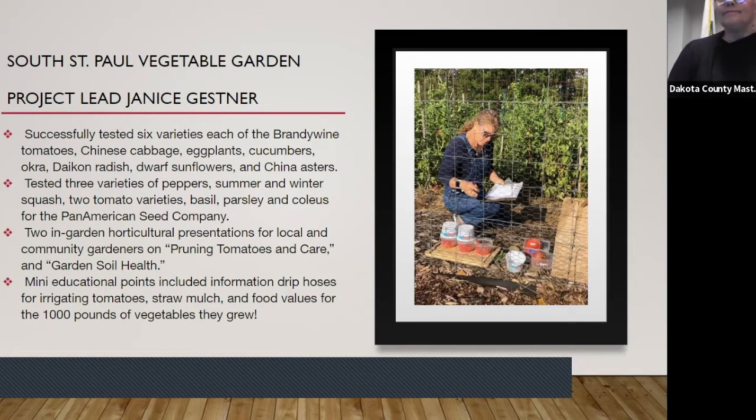The next garden to highlight is the South St. Paul Vegetable Garden, and Janice Gestner is the project lead for this one. I couldn't cut this slide down enough. There's so much going on there.